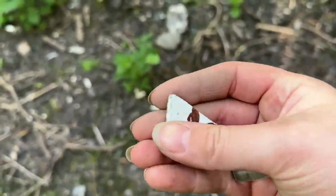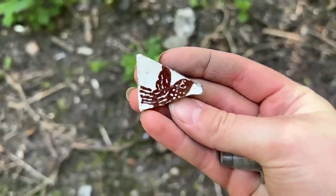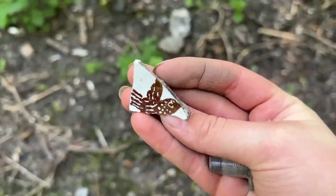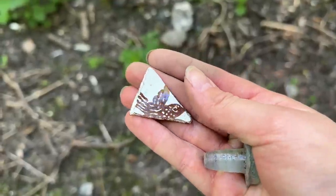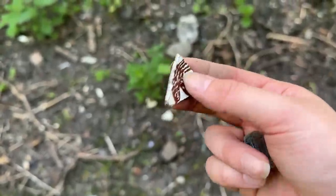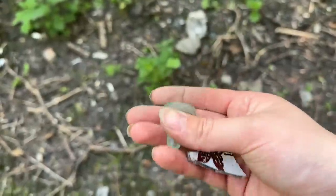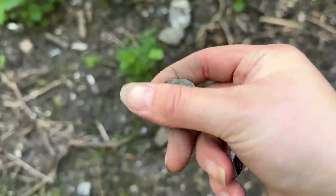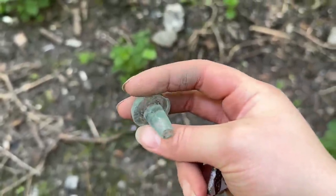This one is a piece of spongeware, but it's a little spongeware birdie, look. That is so sweet. I think it might have been a bowl because it's kind of bowl shaped. And a bottle stop, which I think has something on it actually. I don't know. Holbrook sauce. What's that?